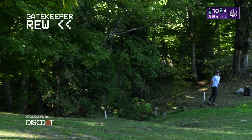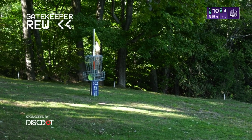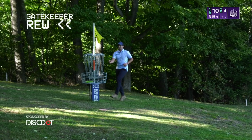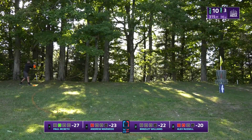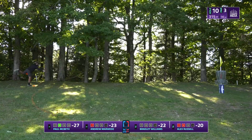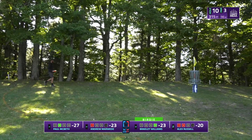I mean, yeah, that's one way to take a 3 on this hole. Nice catch on that strong side, too. Goes through the back side of the basket. Okay. It's so direct. He is definitely one of the best distance jump putters that we've ever seen. Okay, and Brad also cashes one from about 36 feet.